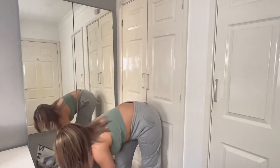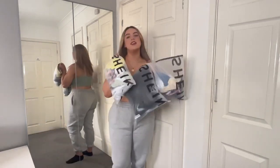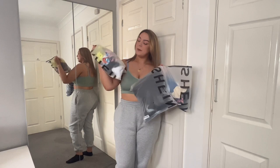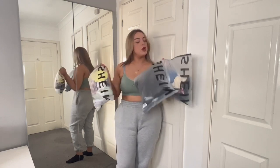So today I'm bringing you guys a very big shield. And honestly, there is bikinis, there's a play suit, there's a couple of tops.